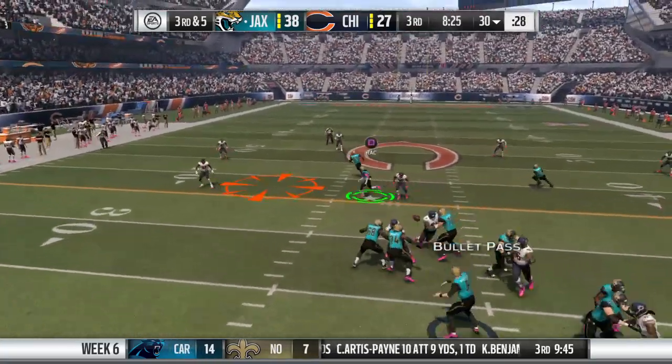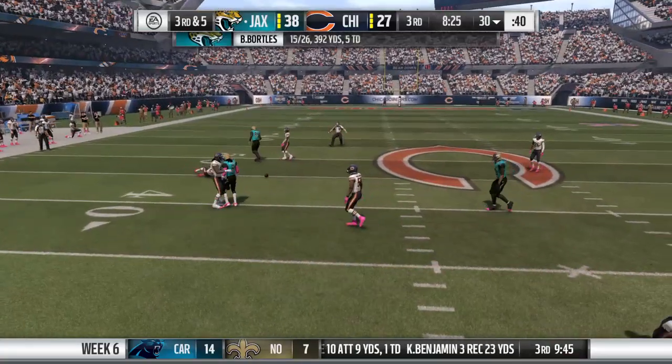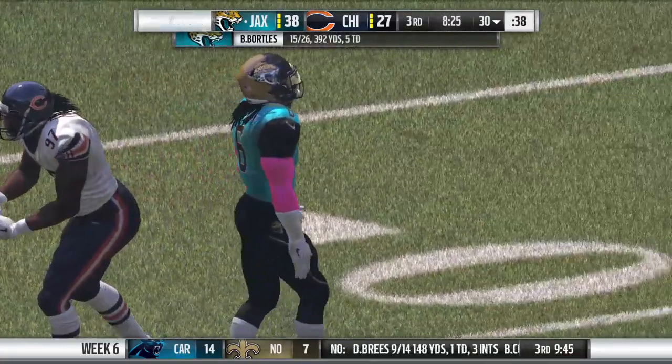Bortles going to try and throw on third down. So he couldn't find his man there as it falls to the ground.